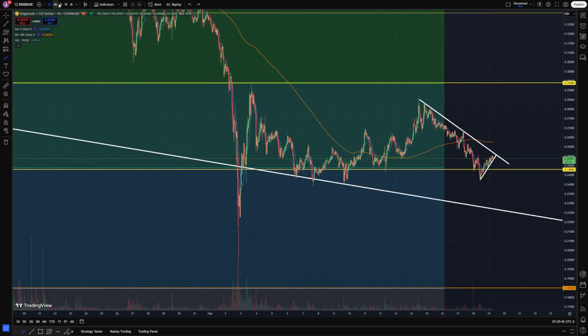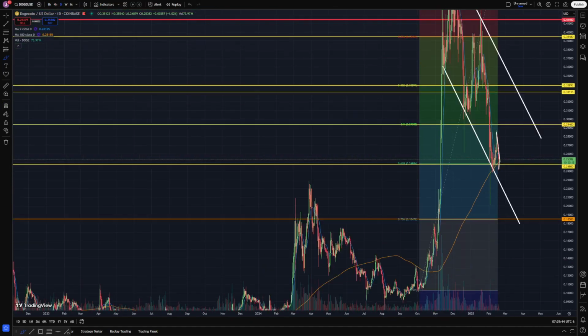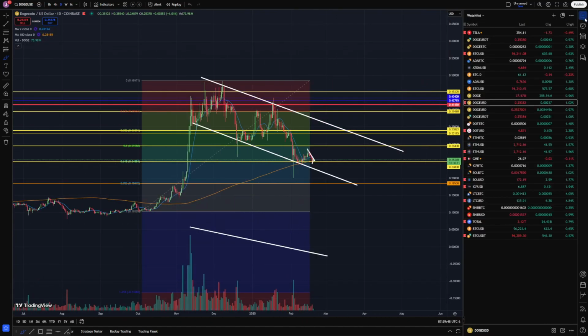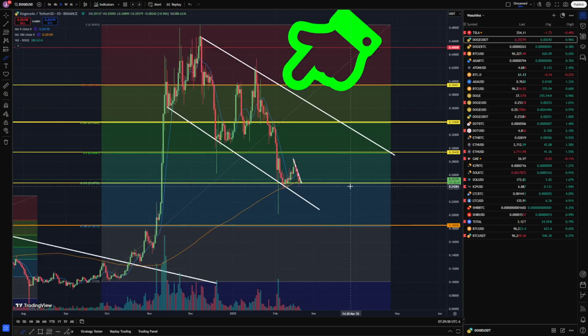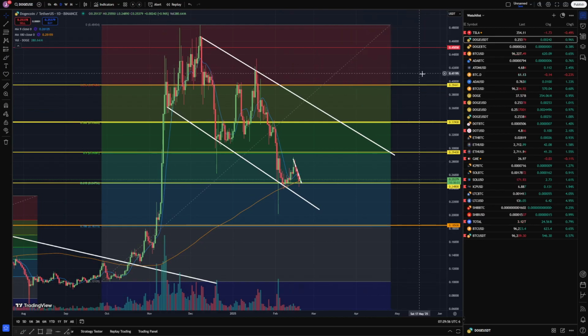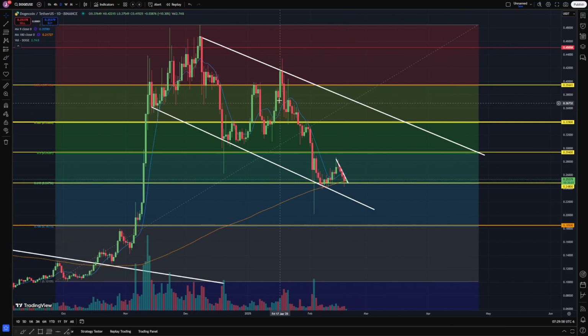The other thing that we were looking at in yesterday's video, if we go to the daily time frame, we have this falling channel pattern. Oops, I'm on the wrong chart. Hold on. It's the same thing, but I was just looking at the wrong one. There's a lot of lines on that chart. Hold on. Okay, let's start again. We have this falling channel, resistance, support.